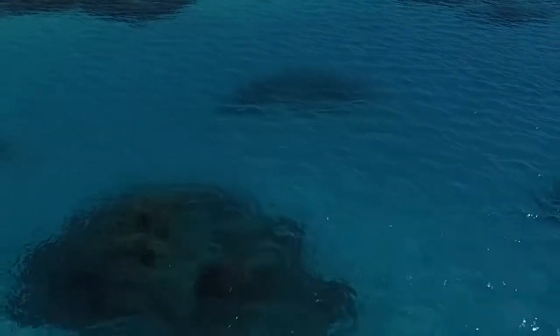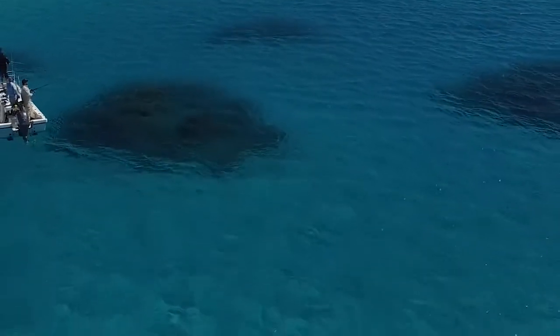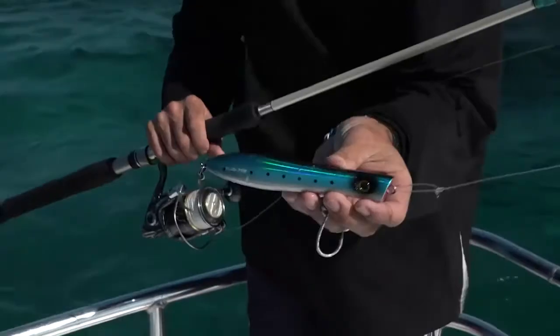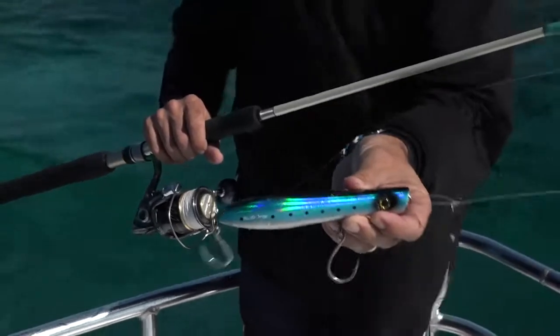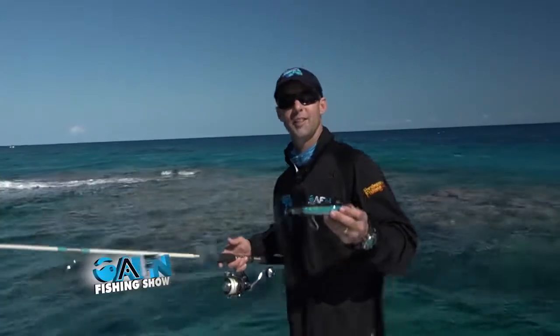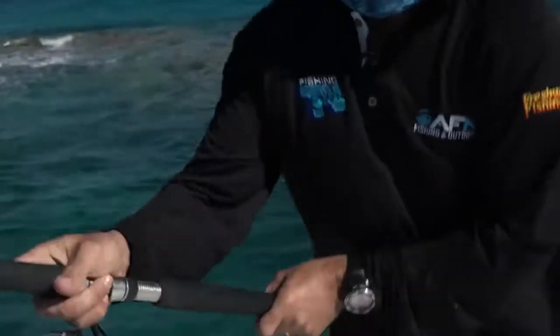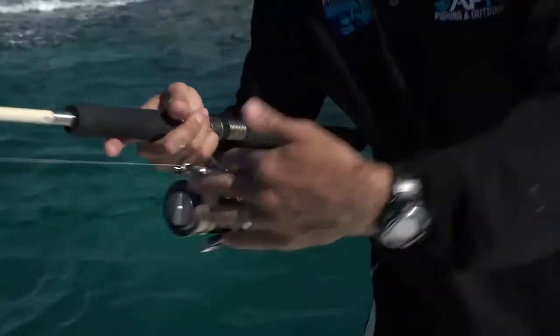When you're using these medium-sized poppers, the retrieve is very, very easy, and they're really neat to use because they don't wear you out. They've got a relatively small popping face, so you don't have to work too hard when you use them. There's a few variations on the retrieve, and it's dictated by the type of species you're chasing. For those bigger pelagics, put it into the spot where you think they're holding.